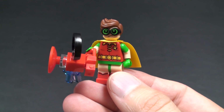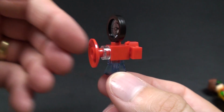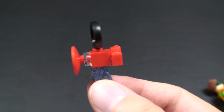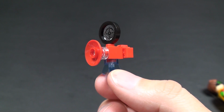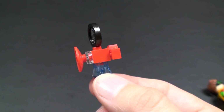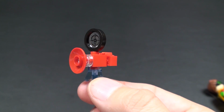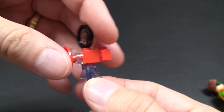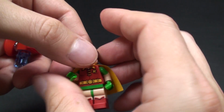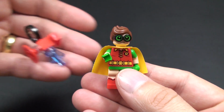Our final minifigure is Robin, and he is holding the Phantom Zone projector, which I had to go away and look up and figure out what this is. Now apparently the Phantom Zone projector is an object that can be used to transport prisoners and objects to and from the Phantom Zone. The Phantom Zone is an interdimensional realm outside the normal space-time continuum, which is a barren and insubstantial null area absent of any physical materials.